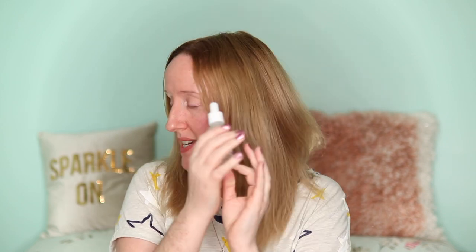My hand is just going to be full of lovely ingredients tonight. I would use this on a morning because it's got the vitamin C and the hyaluronic acid in there. And yeah, I've used this a few times, and I'm looking forward to giving this more of a try and seeing what it does with my skin.